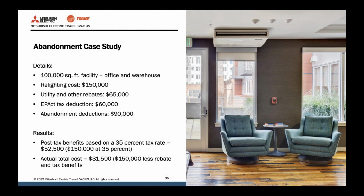This is a 100,000 square foot facility. Their relighting cost them $150,000. They got some utility and rebates from the state. Their EPAC tax deduction, which I'm going to get to in a minute, was $60,000. Their abandonment was $90,000. That's the old lights they were throwing in the dumpster with a $90,000 value. So that's where we come in able to capture a value to that so that the tax advisors can write that off appropriately. So this is showing as an estimated 35% tax rate.